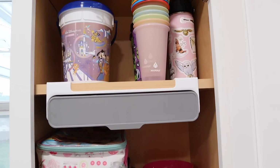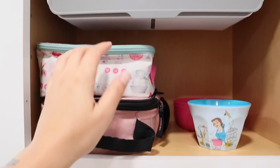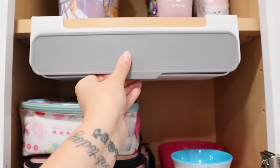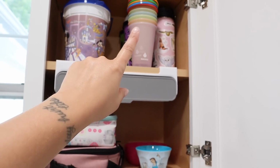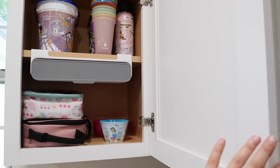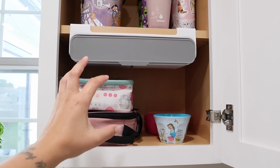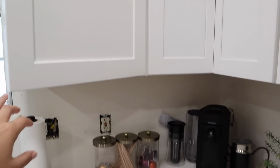And then here's the girls' cabinet. This is really their lunch packing station. That's why their lunch boxes are in here and their lunchbox notes. This is perfect for that. But then we also keep their water bottles, cups, snack cups, things like that in this cabinet. So this helped so much to not have to have a bulky organizer down here to hold it. And now all of these things are just fitting so much better.